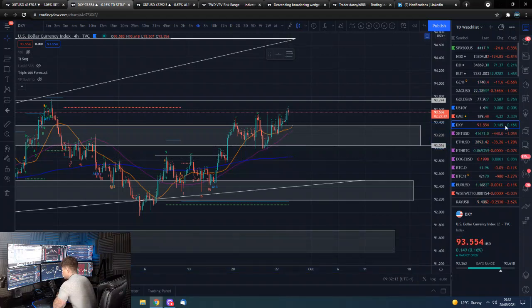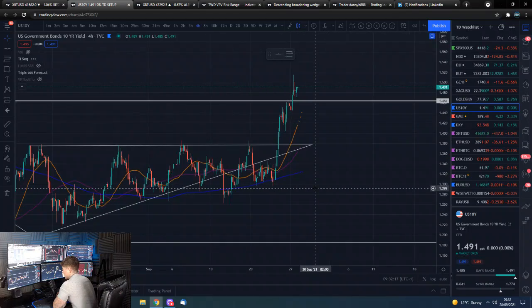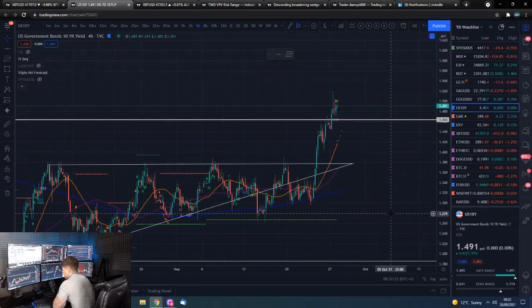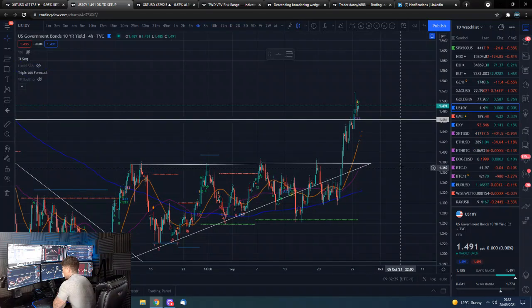So this is putting the squeeze, and as we were saying, the 10-year and the dollar pretty much moving in tandem. So yeah, this is obviously squeezing up as well into actually hit a 1.5 price.